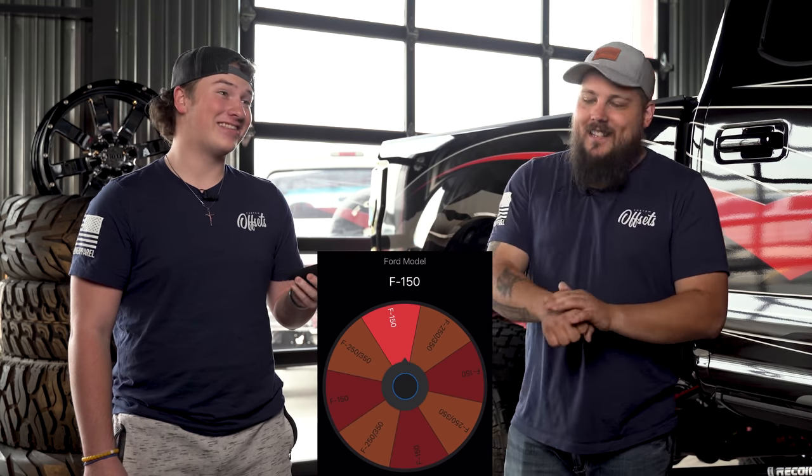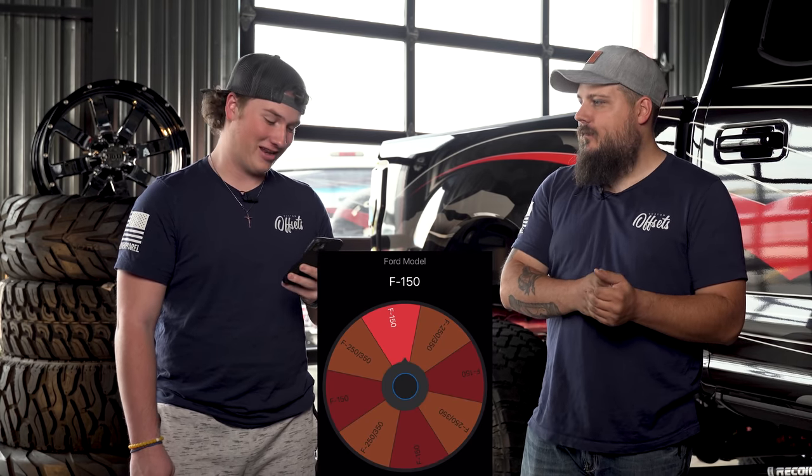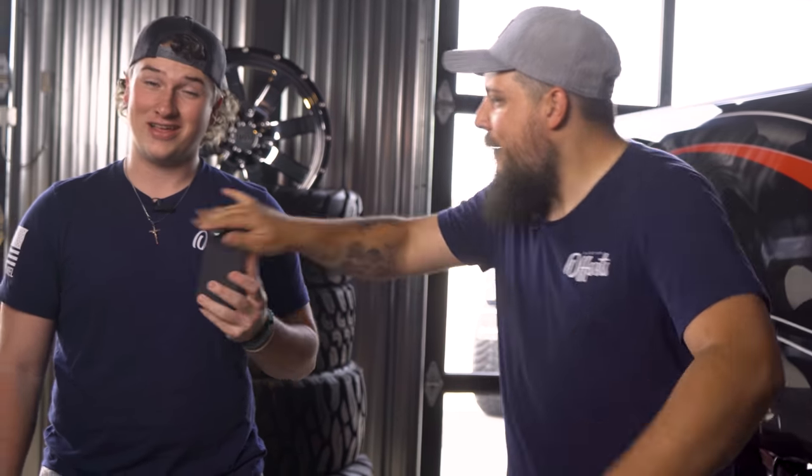All right, so I drew a half ton. I got an F-150, and Biggs has got a three-quarter, one-ton Ram. This should be fun. Let's get into this. All right, 3, 2, 1, and it starts now.